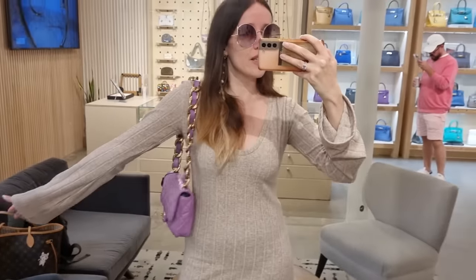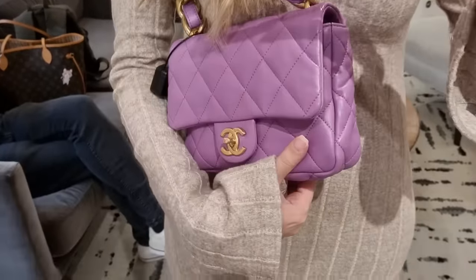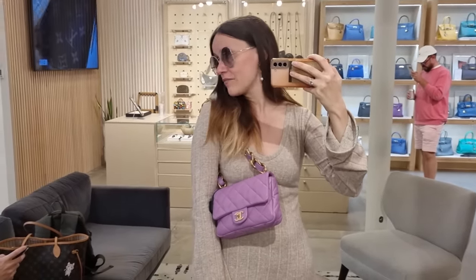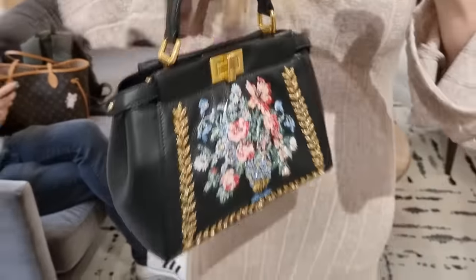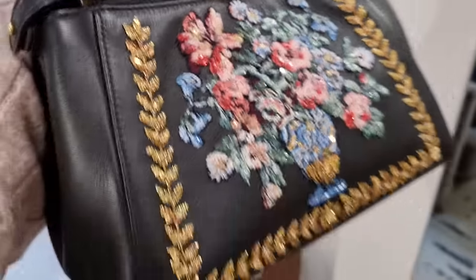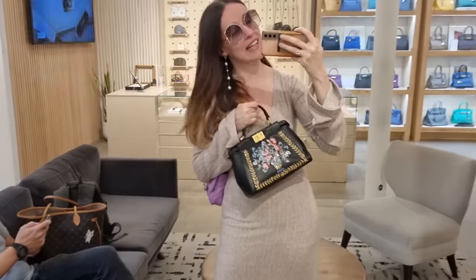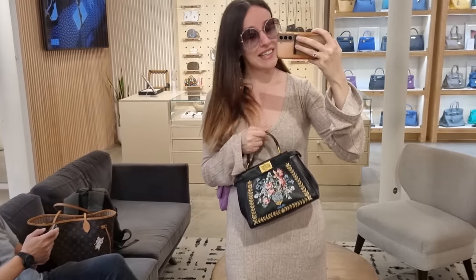This is, I think, my little favorite, plus the little Fendi peekaboo. She's just bringing that one. I'll show you that one as well, because I really wanted that one at one point. Saw it in Harrods, tried it on, fell in love, and then it was sold out. Okay, guys, so here we got the little peekaboo, and wow. It's gorgeous with the flowers and the sequins, and it's just, again, a little bit extra, you know? It's not your classic black and gold Fendi peekaboo mini, but it's me.